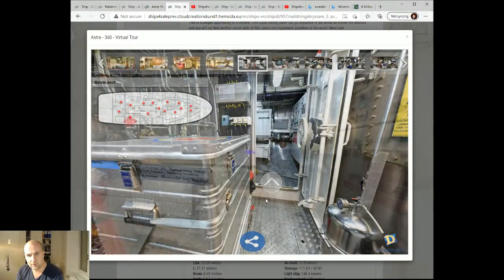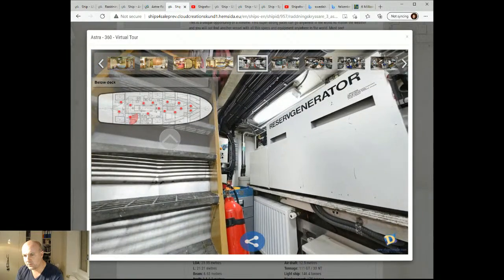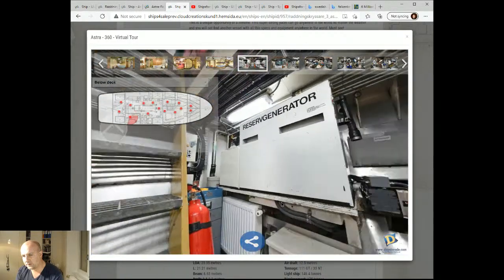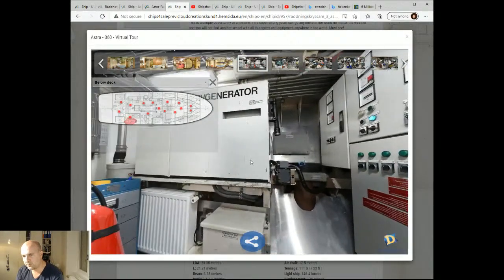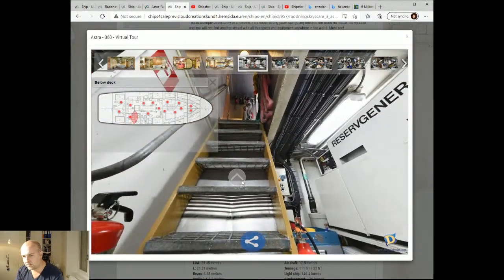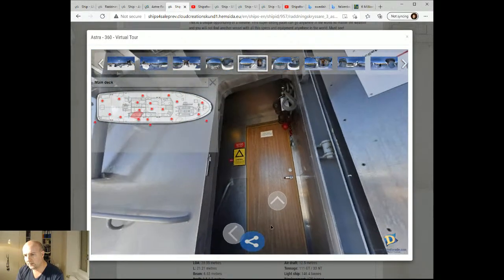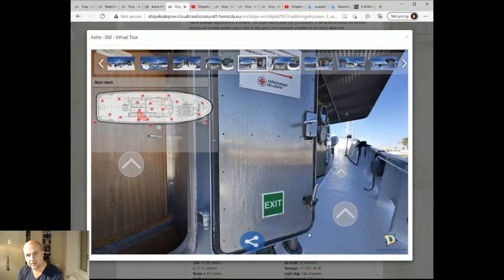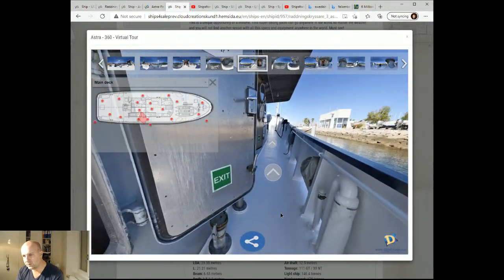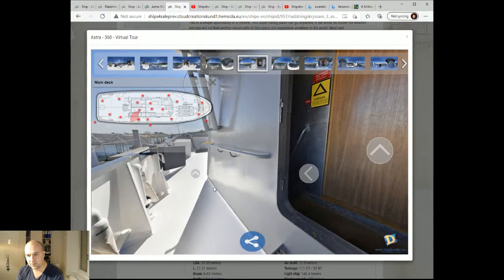What have we got here? Which way are we going? So we're going to the starboard side. Reserve generator. Go up the stairs. Maybe we go up the stairs. Generator. Right, okay. If we go back upstairs, okay, we're out on the deck. Right, okay, so that's interesting. So we're on the starboard deck, aft, it looks like, and this is one of the entrances into.